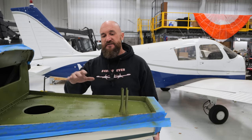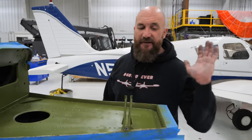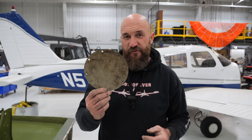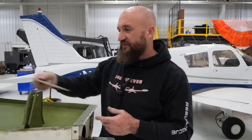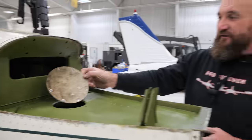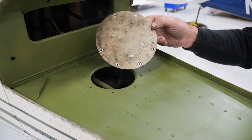I wanted to show you guys what you can expect, what it's gonna look like. I can't wait till this whole airplane's done like that. Let's take this over to the vapor honing machine and let's see what we can do to clean this up. This is the plate that goes over top of here. This is the way it used to look. So if you look here, this is the way this used to look. This is the way it looks now.